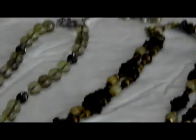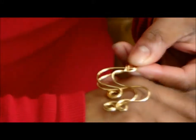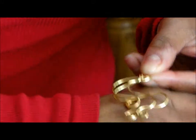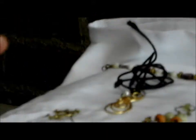But each piece is unique, and they're free form, and I bend them mostly by hand, and then I use the tools to make the smaller swirls. Again, this one I did in Hawaii, sitting by the ocean. It looks like Hawaii. It's absolutely beautiful. So you can see that inspiration there.